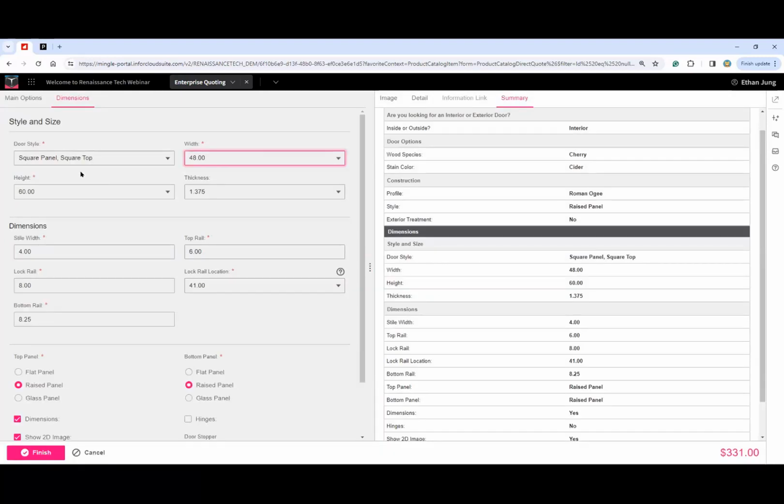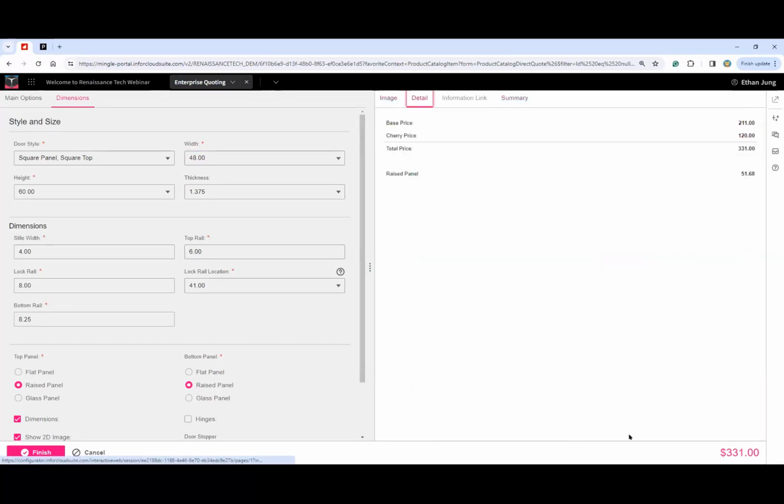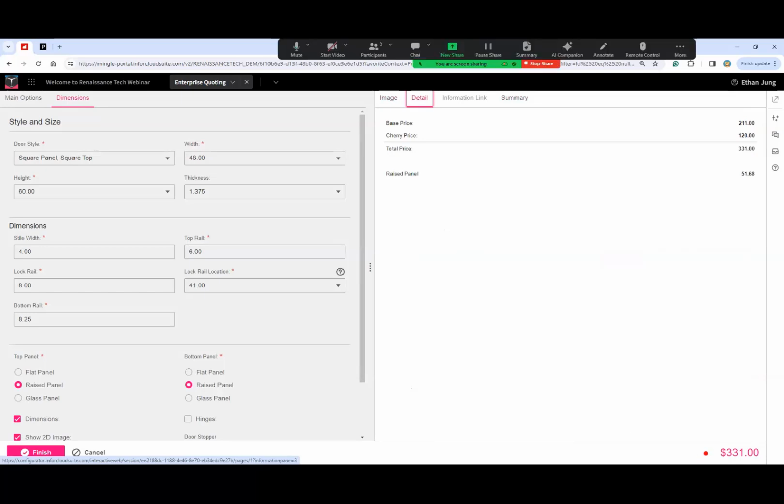So I'm going to go ahead and change it back from an arch panel to arch top to square panel, square top. And as you can see, my image changes back. Furthermore, I can see the details and I can also see my price.